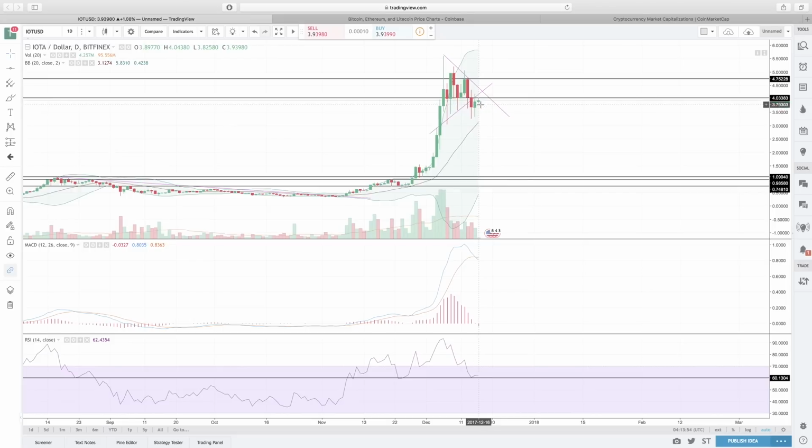Because currently we're not really holding on much support. We're just holding on the bottom that we put in, which is fine because it does look like we did put in a little bit of a bottom with these two candlesticks over here. And we might start to get a bit of a U-shaped bounce. But there is quite a bit of resistance here, and we do want to try to get as soon as possible back above that $4.04 level.